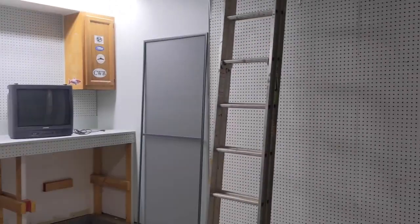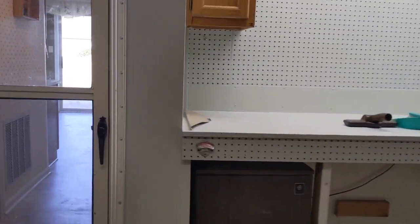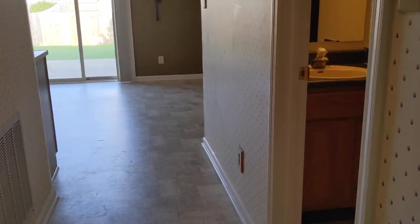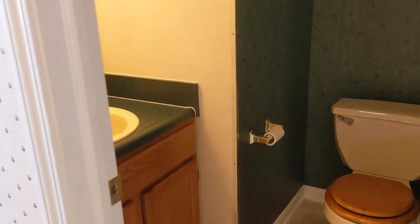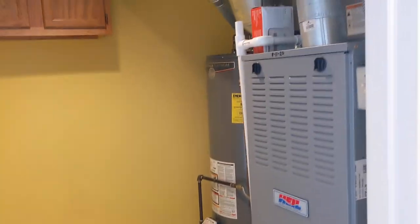The garage has pegboards all throughout and a nice workbench area. As you're coming in from the garage, you do have a half bath, walk-in laundry room, and utility room, brand new.